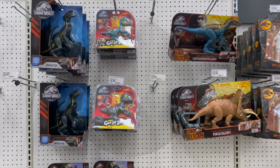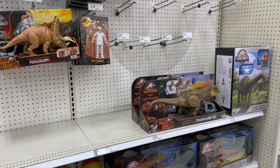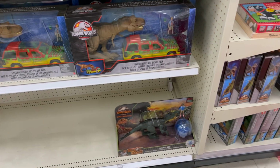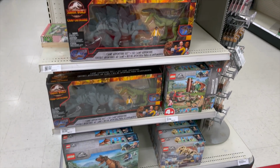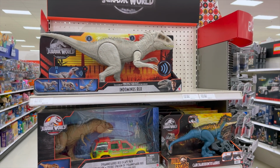We got some Jurassic World, Jurassic Park stuff. Got the Apatosaurus down there. I love that pack right there, it's amazing. And they got some new stuff coming too. We're gonna get a Lex figure in the Legacy collection. And some Jurassic Park there on the end, Jurassic World.